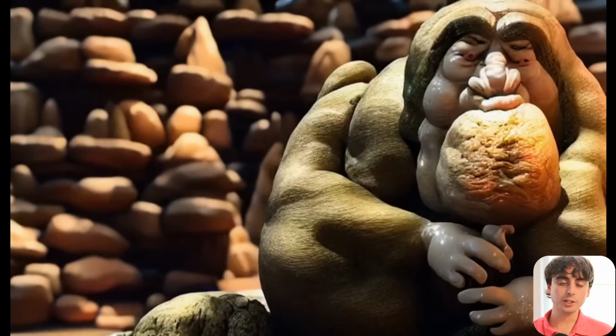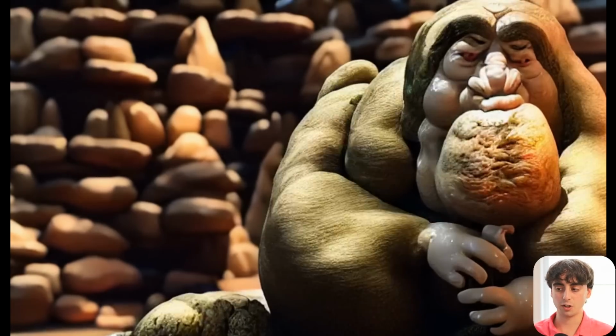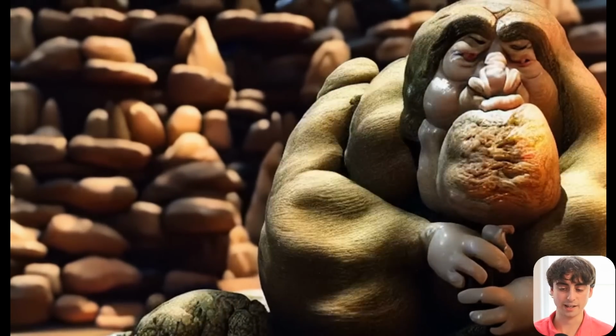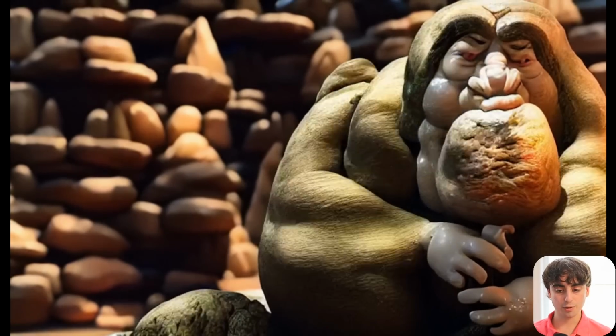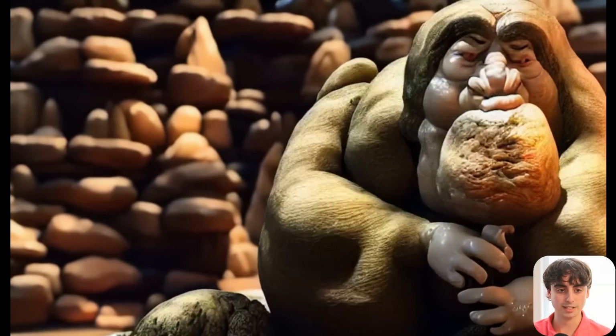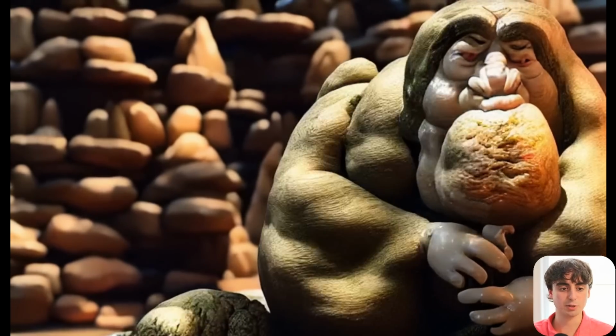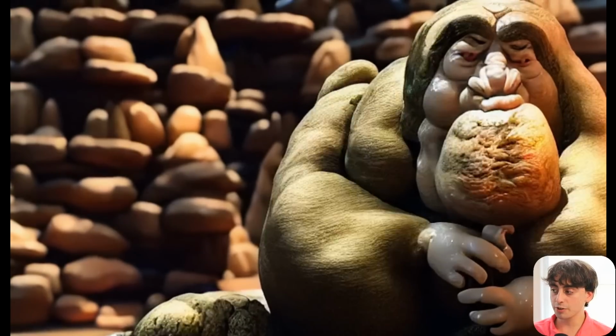This one was pretty disappointing, honestly. Doesn't really match the prompt well at all. It was simply Gollum eating at a rock buffet. The context for this prompt isn't really that great, so you need a pretty smart model to be able to decipher that. It kind of just gave us like a rocky Gollum image here, and there's not really much movement going on at all. Notice how still the background is, though.